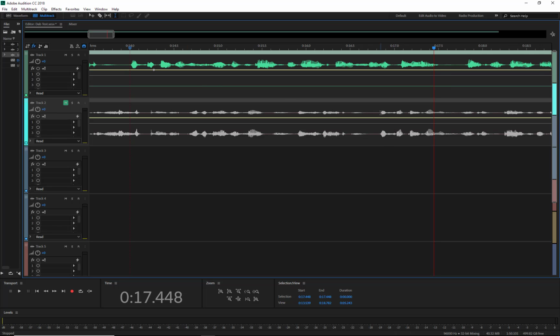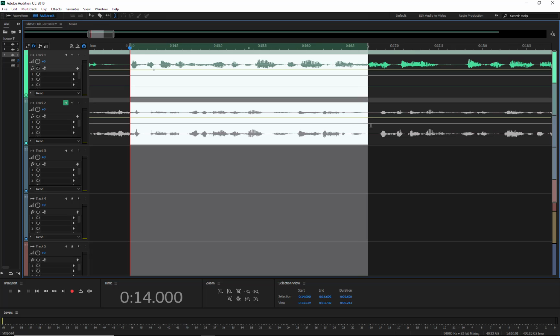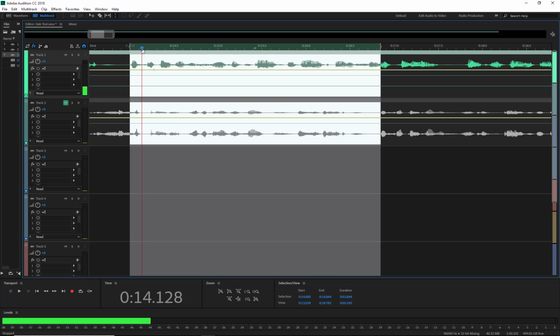Now, as we saw, this is where it starts on the DAB radio. So I'm going to make a selection here from here to there. And I'll try and get that as accurate as possible. Let's move the cursor out of the way. That's what we're going to be measuring.